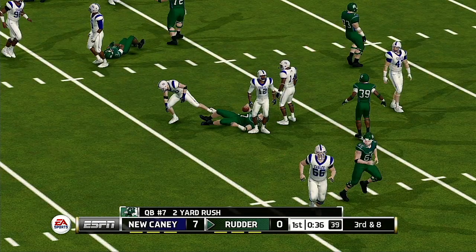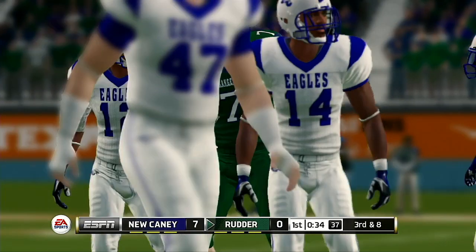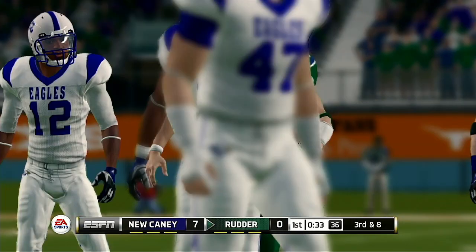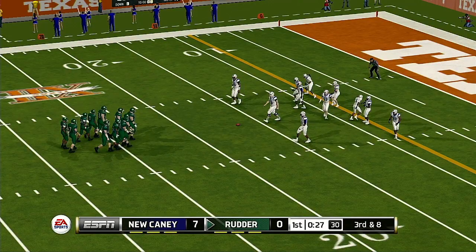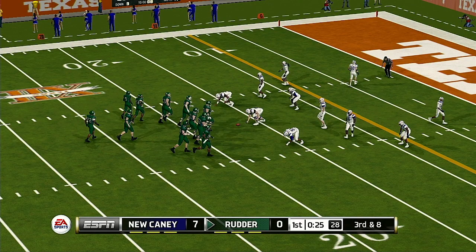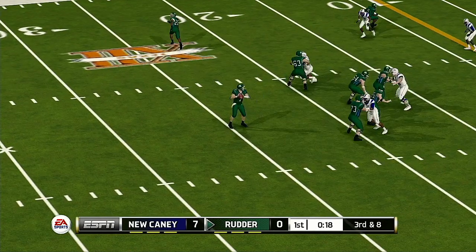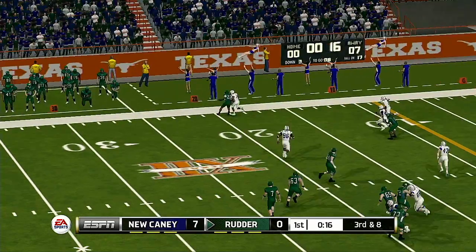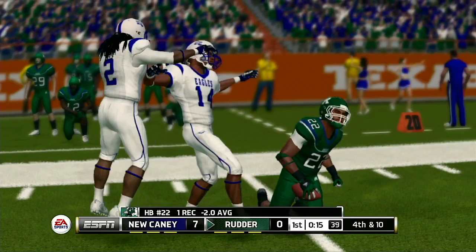So the quarterback keeps it for 2 yards. From the 17-yard line, third down. Catches it, but they knock him out before he can get back to the original line of scrimmage.